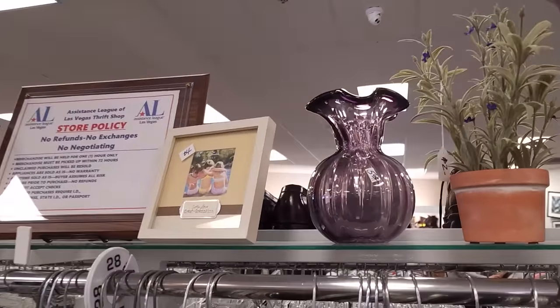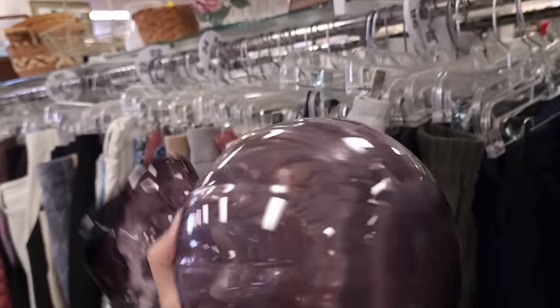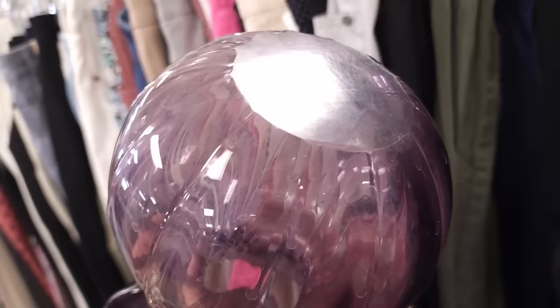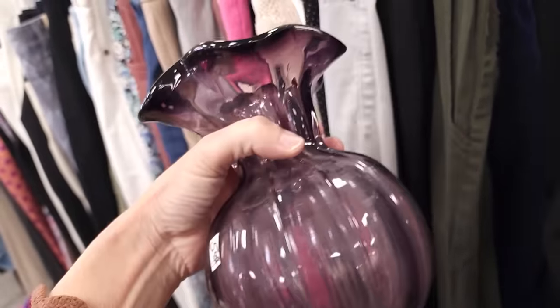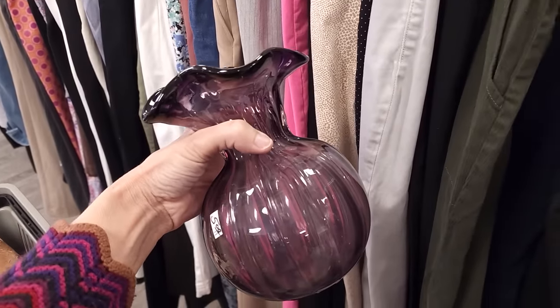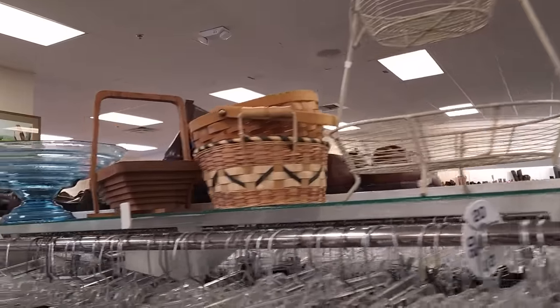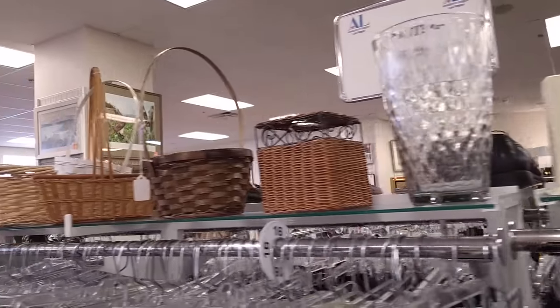Ooh, it's a pretty purple, but I don't know. Well, no, that's actually nice quality for $5. That is the color of the glass. Yeah, we'll take that for $5. And I think that's it on this side.